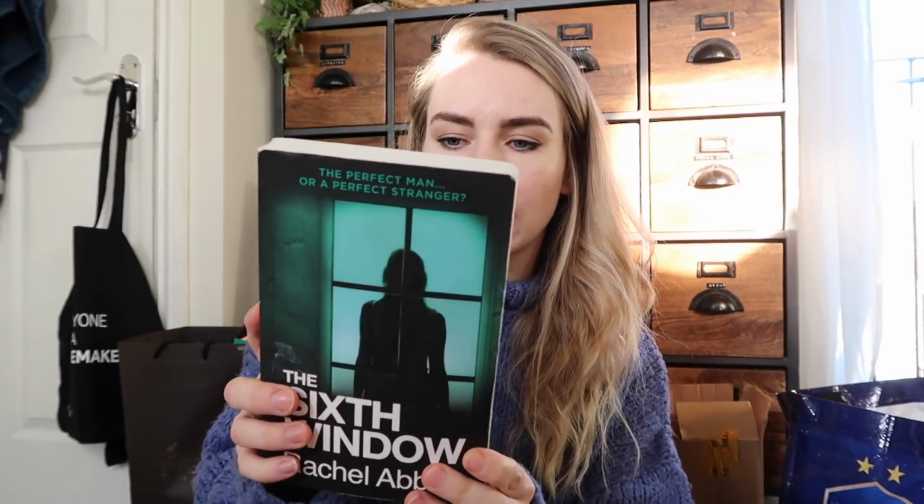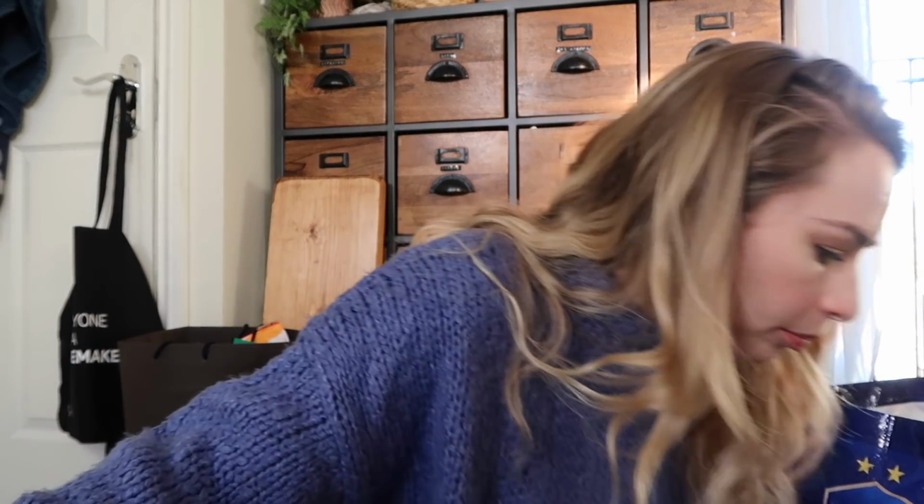Oh, I love that. Scary Bitches, an anthology of the scariest women you will ever meet. I think my dad got me this one as well. The Sixth Window by Rachel Abbott. It's like a murder mystery. And then my sister got me a couple of books.